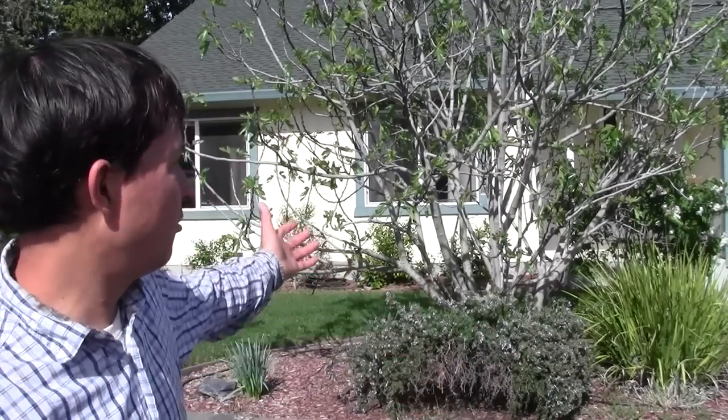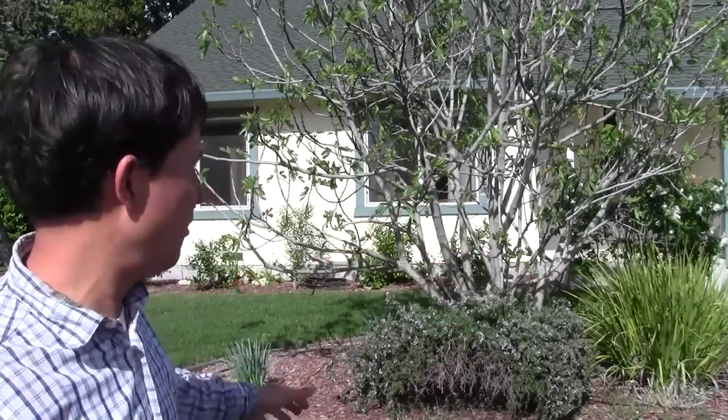So as you guys can see, this is their front yard, and since I originally started coming over here, things have changed a lot in the front yard. Now they still have a lawn, which I would encourage them to get rid of. They want to keep their lawn because they kind of like fitting in, but at the same time they have a lawn, they also are using their front yard to their advantage.